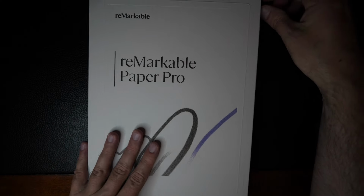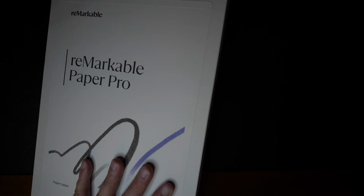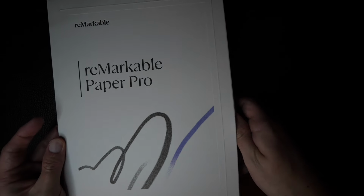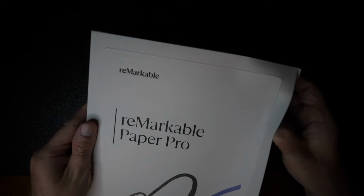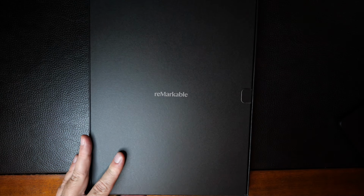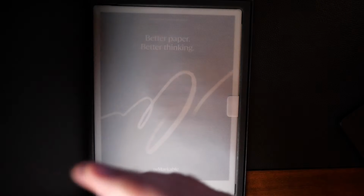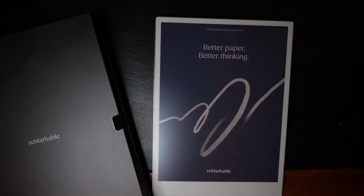Let's go ahead and open this up from the side. Got a little pull tab over here. Open that up. And I'm just going to go ahead and get this out of here. All right, there we go. So we just have an all black box there. Let's go ahead and pull this tab. And there is our device. Open that up. There we are.